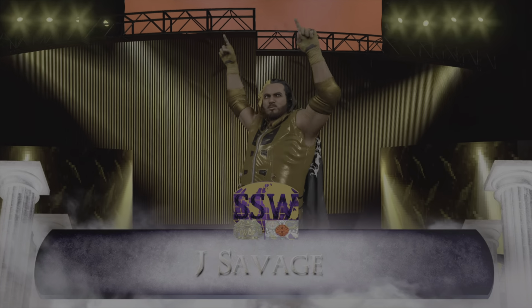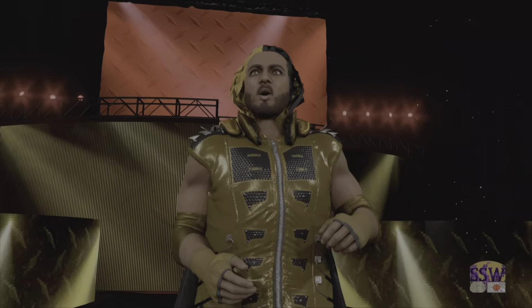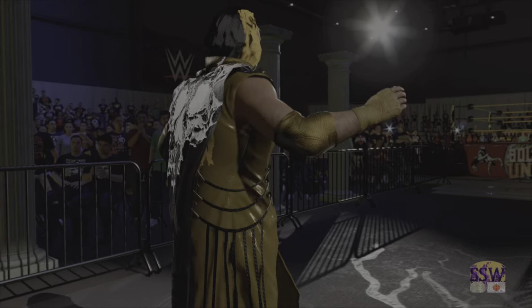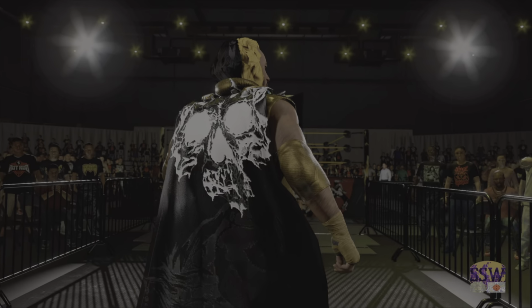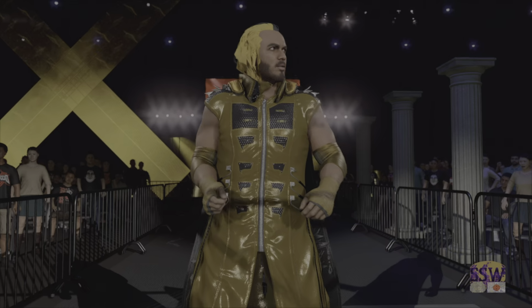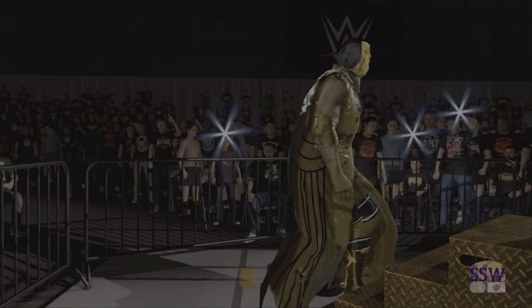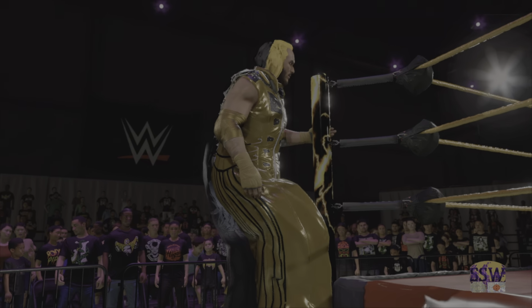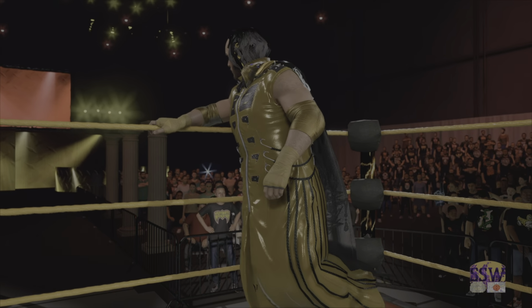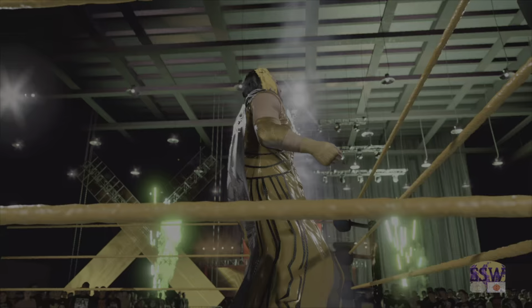And his opponent, representing the Four Horsemen, from Tacoma, Washington, weighing in at 269 pounds, Jay. This is a match that folks have been clamoring for, and they are excited to finally get it. Oh, you gotta do it! He's in perhaps the best physical condition of his life. He knows what it takes to reach the top here in WWE.